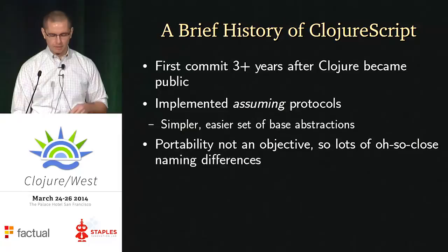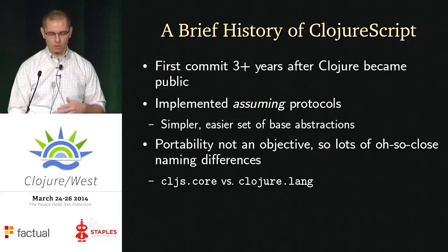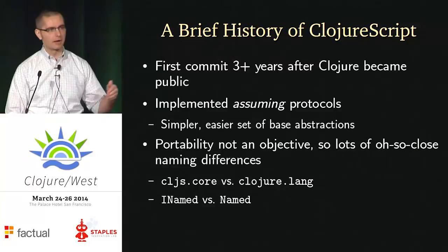Because portability was not an objective, in the process of refining those base abstractions, for example through the protocols, there's a whole bunch of off-by-one naming differences. If you're moving from Clojure to ClojureScript, it's very straightforward to find a corollary function in the core namespace or to identify protocols in ClojureScript that correspond to the Java interfaces in Clojure.